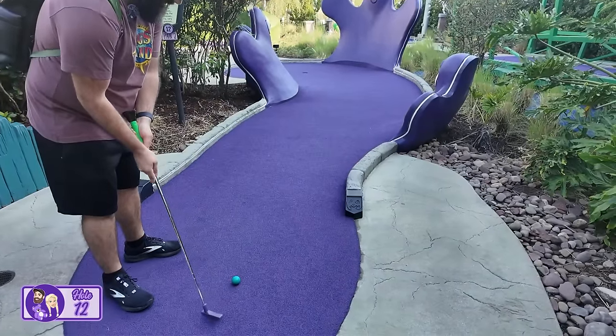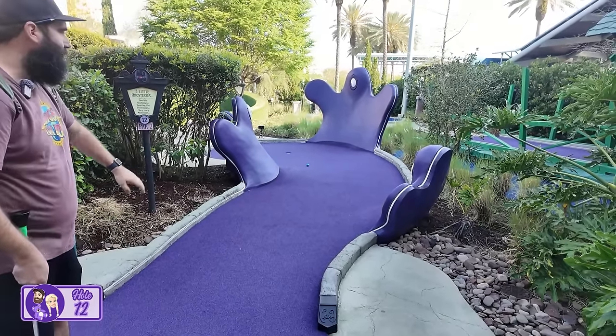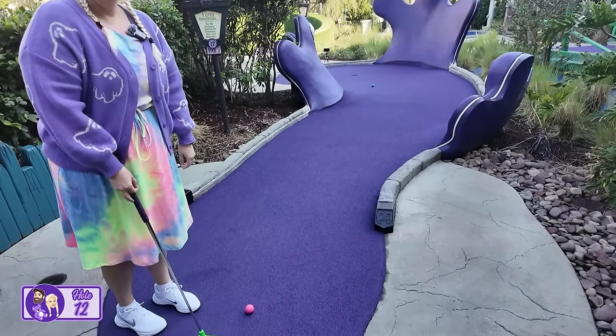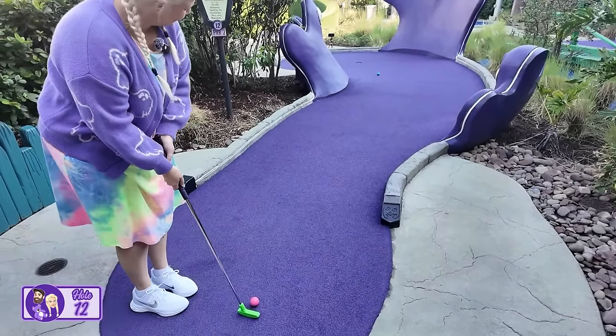What? Everything purple can't be Grimace. It's shaped like Grimace. It's the exact color of Grimace. Okay, that's all I wanted to do, was get up that hill. I knew I was not going to get close to the hole. This is what happens if you have too many Grimace shakes. That's probably true. You end up right here. That's accurate.